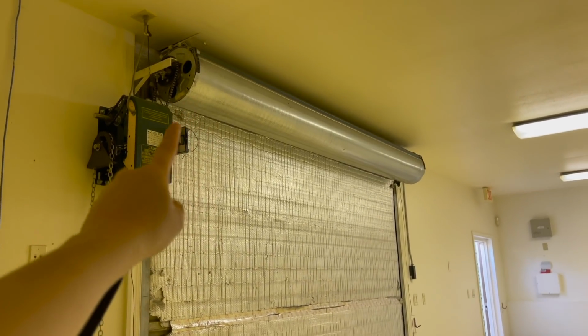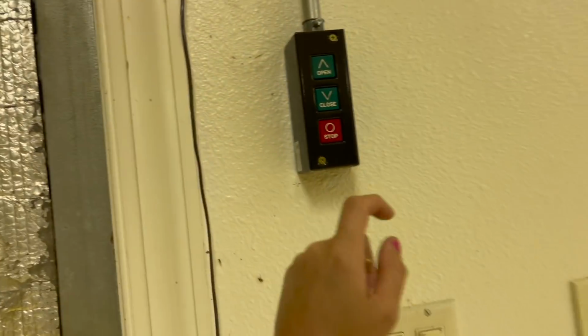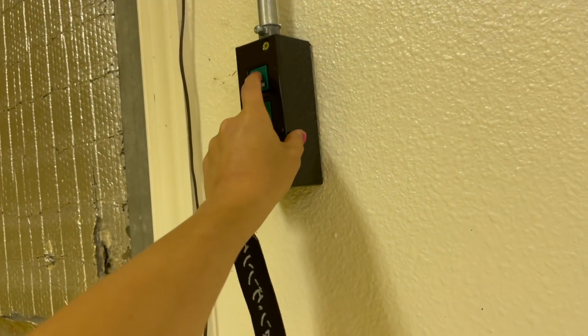This is officially the biggest shop that I will have been in to date, which I'm really excited about, and we are definitely going to be doing a full renovation makeover on this place. It has the electric bay doors, which is awesome. These things are dope. Actually, I've never opened them before, so let's test it out.